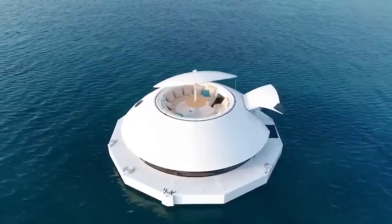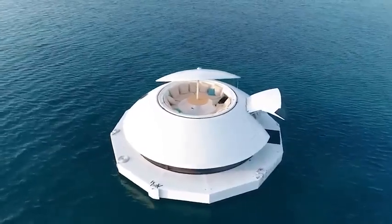That guy was a supervillain who had built an underwater lair. But anyways, let's have a closer look at this floating hotel suite now, shall we?